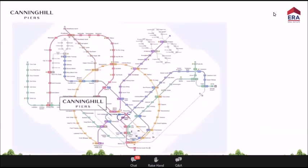So if you look at Canninghill, we are here. Through the Northeast Line, you can visit your friends, or your parents in the northeastern part of Singapore, and you can even go to HarbourFront. Through the Downtown Line, you can go to work. MBFC is here, just a few stops away, and you can reach your workplace.